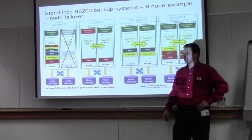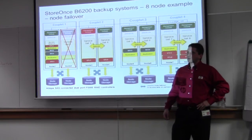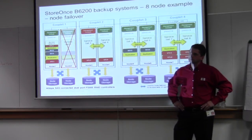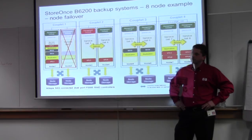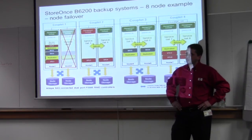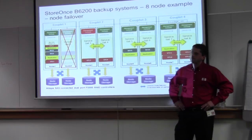So you just opened the door for a question. Is it really that each couplet is a deduplication realm, or is each target a deduplication realm? Because the best practices guide for the 4300 says that for best performance, set up a lot of targets and send individual streams to each target, but that each one of those targets is a separate deduplication realm. So I have to trade off performance and deduplication efficiency.